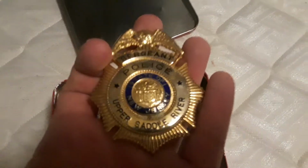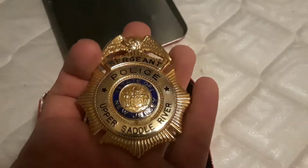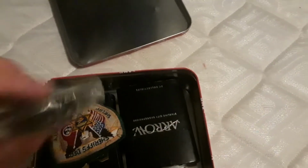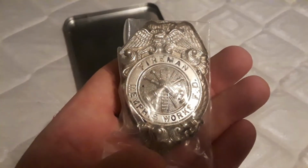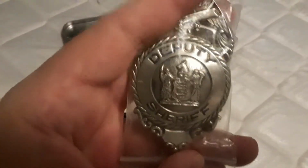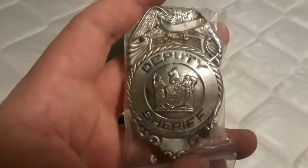Here's a New Jersey. State of New Jersey, Upper Saddle River Sergeant Badge. These are pretty cool. This is from the actual Memphis City Fire Department. This is my uncle's badge. And on the back I have an old deputy sheriff badge too. So, that's pretty cool.